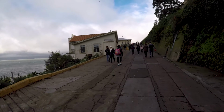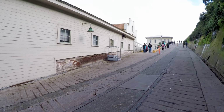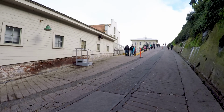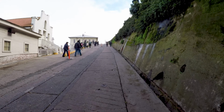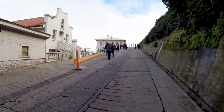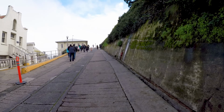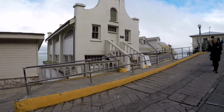So if you wear a Fitbit, you definitely get your steps in when you go to Alcatraz. You're walking uphill, downhill, all through the prison. So it's definitely a good exercise. I noticed these fire hydrants as we were walking up the hill, and I guess that's in case there's a problem in one of these buildings directly across from them. You gotta have some way to put a fire out, so kind of interesting.